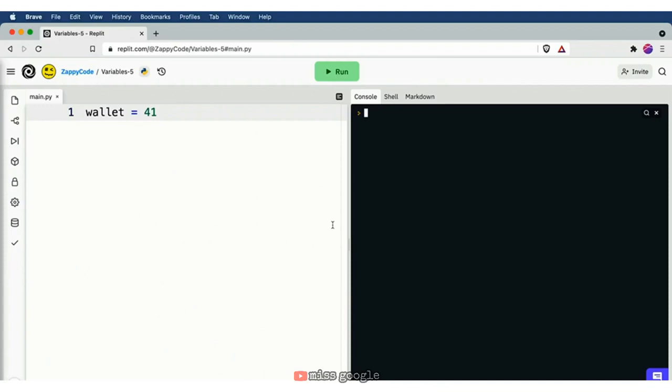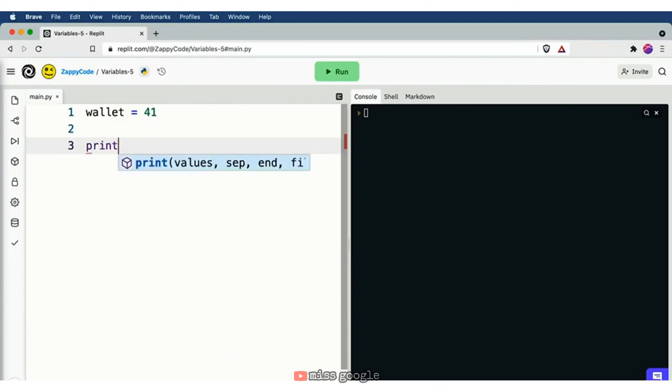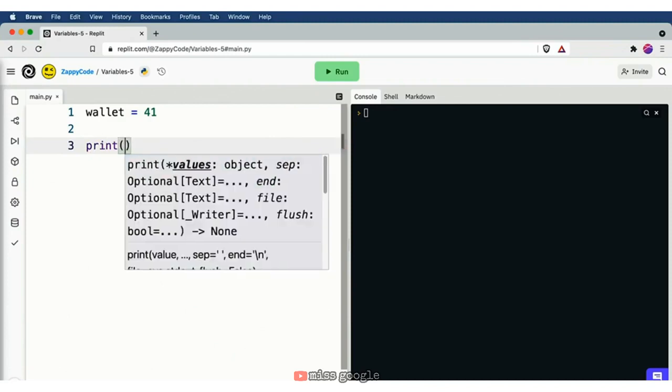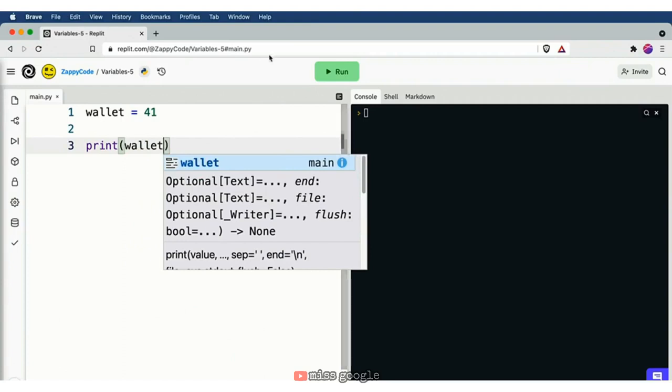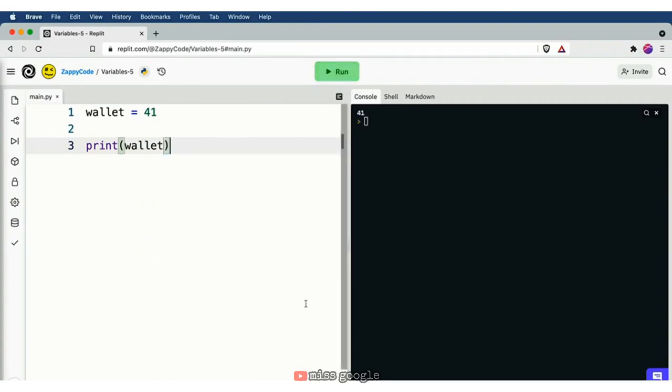So let's go ahead and create a few new lines after the line where we create wallet and set it equal to 41. Let's type all lowercase print, just like we did last video, and put some open and close parentheses. But now, instead of putting words like hello world or hello Nick inside of there, let's put the word wallet, that variable that we just created. So I'm going to say print with parentheses wallet. And now let's go ahead and hit the run button and see what we get.